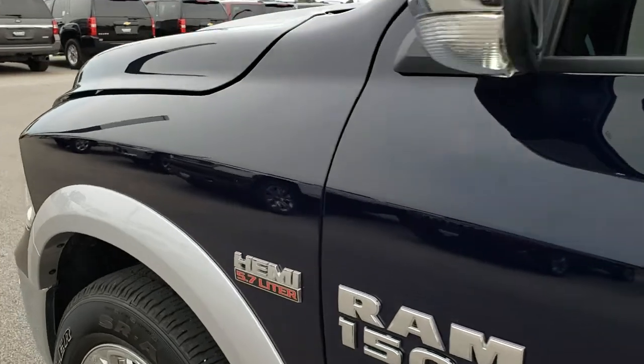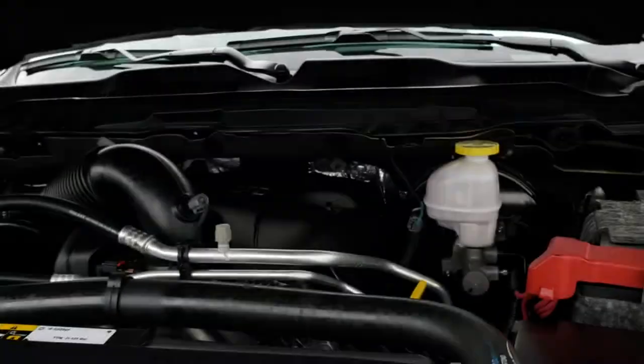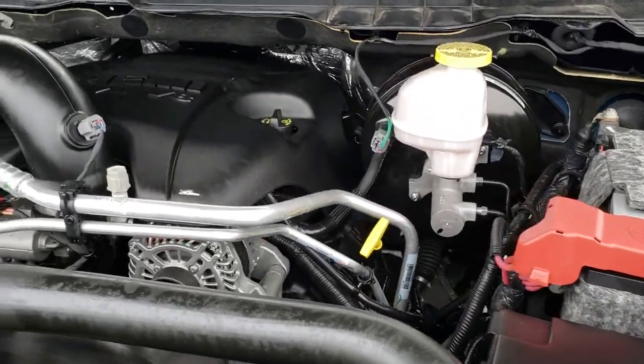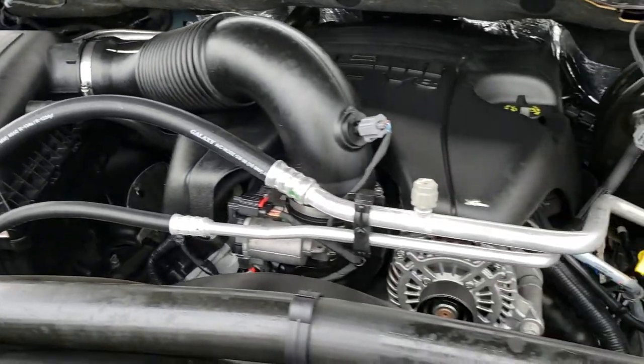I'd like to thank you for checking out the video today, hopefully from this HD video. You can tell that this truck is in extremely nice condition and definitely worth your time to come take a look at it and make it yours.